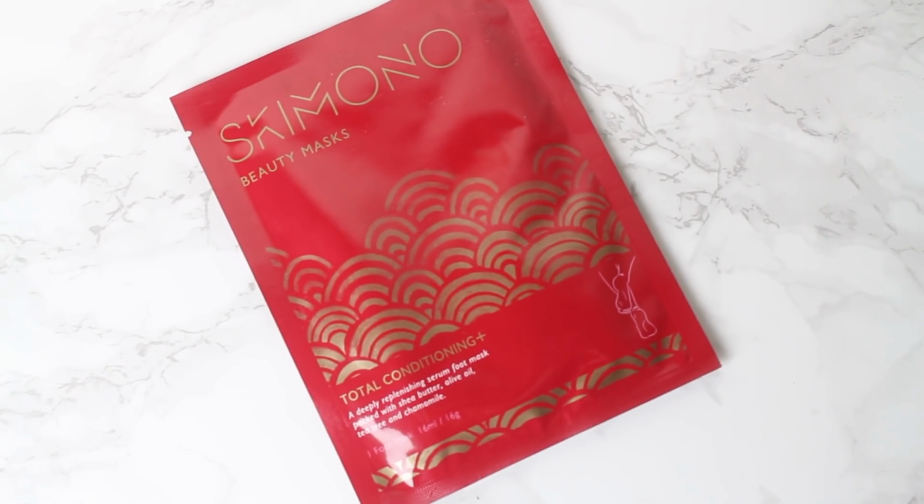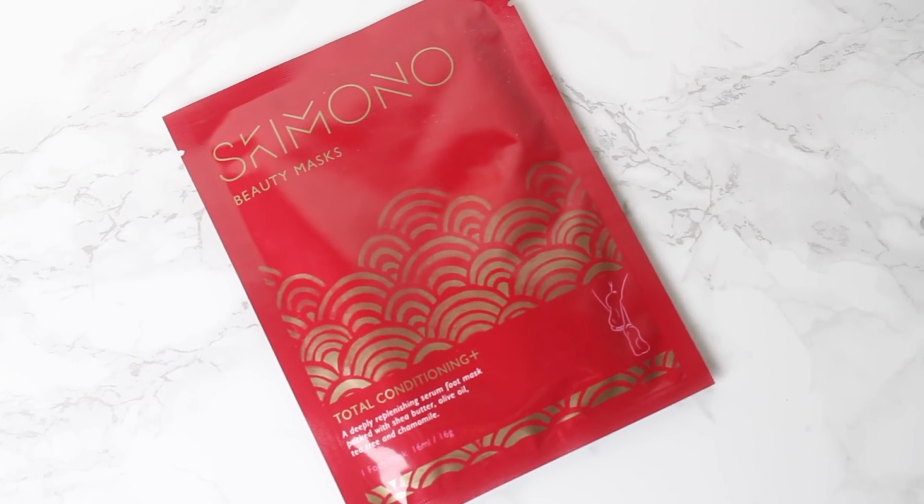So next up we have something from the brand called Skimono, and this is what the packaging looks like. This is a total conditioning foot mask. I've actually really recognised this packaging. I feel like I've tried the hand mask of this before in one of the previous beauty boxes. It had a green packaging, looked exactly the same, but this time it's for the foot. Now, I've never actually heard of a foot mask, so this could be quite interesting.